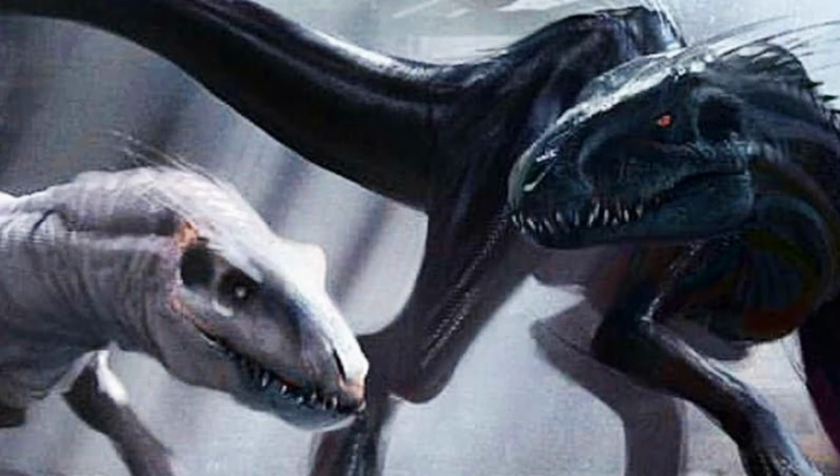Unfortunately, it's been confirmed that the Fallen Kingdom disc will not come with deleted scenes, so we're gonna have to use our imagination with this one, guys. This first piece is more like a drawn-out idea. It features two Indoraptors, one white and one black.